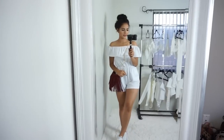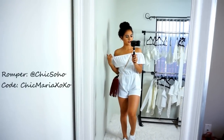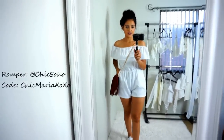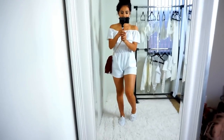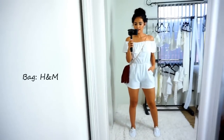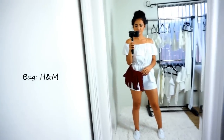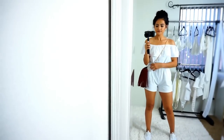Alrighty guys, well this is my outfit for today. Super comfy. I love the material of this jumper, whatever you want to call it. And the shoes, you know you have to have white shoes. And a little cross bag, because when you're running errands, you don't want to be holding a bag. You just want to be as comfortable as possible. And it's just super cute. It's like girly.